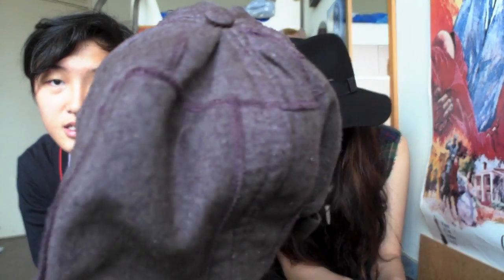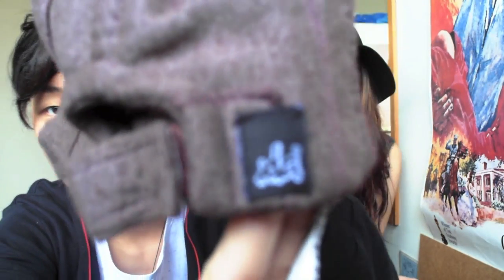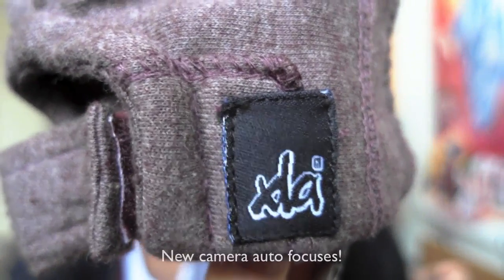It's quite nice. It looks kind of dapper. So this was nice, Xlarge, you know, the brand. And now our camera also focuses, so let's try that. Ta-da! It auto focuses. And yeah, so this is the patchwork Xlarge hat.